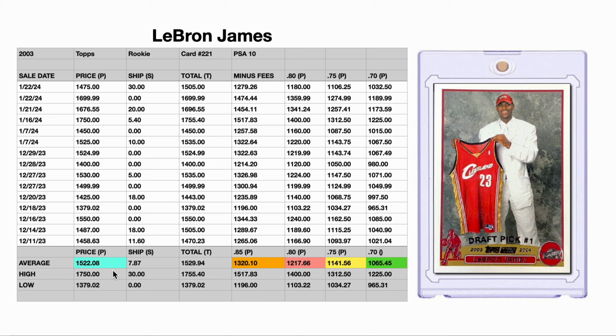So blue here is the average bid price that people had to pay in order to get their hands on this card. So $1522.08 on average won you an auction for a PSA 10 graded 2003 Topps rookie card number 221 of LeBron James. All in, you're going to be spending about $1529 to have it shipped to your house in total. So that's your all-in package right there.